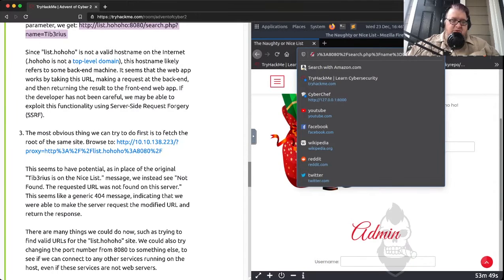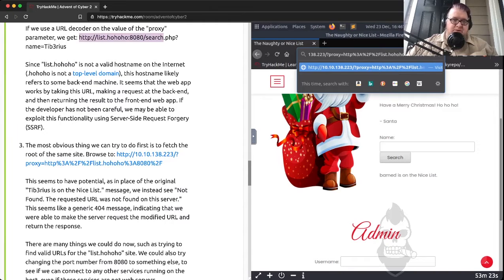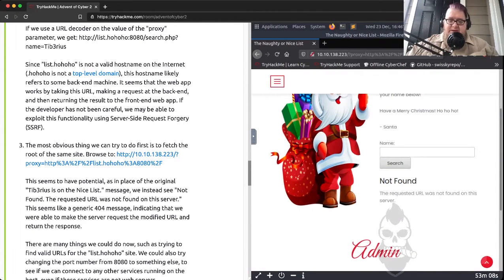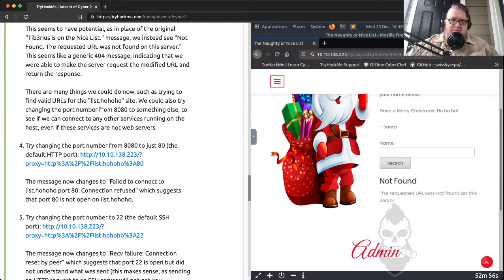So the most obvious thing we can do is to fetch the root of the same site. So what we can do is take the URL we already have here and delete the end of it. So we're just ending with that %2f before the search, which is that slash. Oh, sorry, not the search, but starting with this slash that's right there. All right, let's run that. Let's see what that returns, and we actually get a not found. So it looks like it is working. There isn't a page at the root of the web server, so we're getting a 404 back, and it's just displaying the 404. So we've confirmed this at least can do some SSRF.